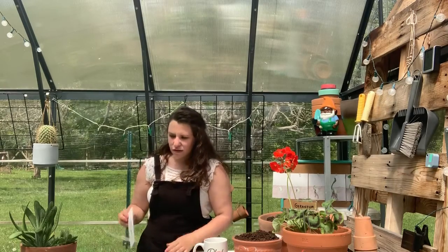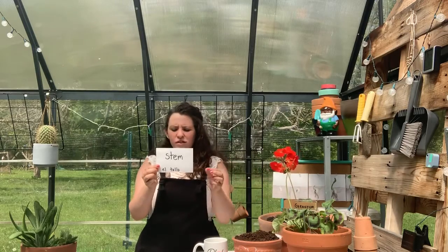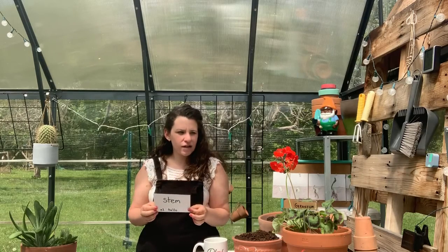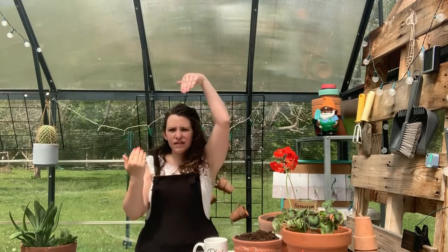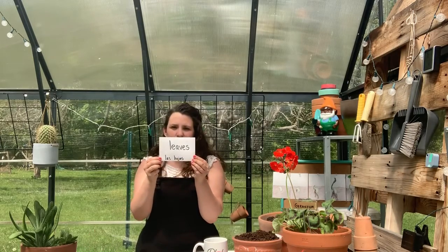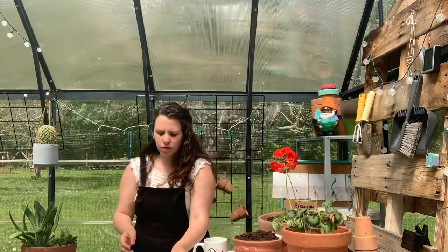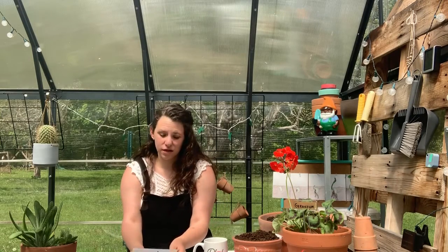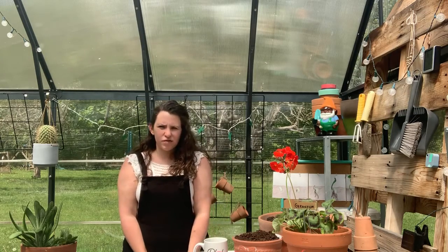What's next? The stem, like here on this geranium. In Spanish, it's called el tallo. The stem has different parts inside with long names I won't bore you with that carry nutrients up from the roots and bring sunlight down from the leaves. Leaves, las hojas. They're very important because they go through a process called photosynthesis, but we'll talk about that another time.